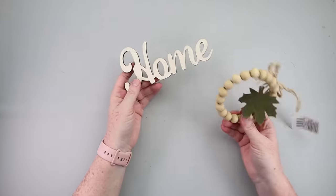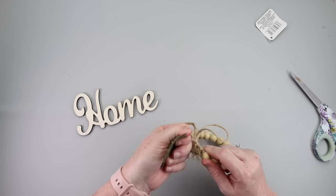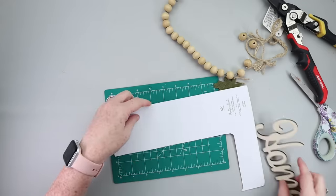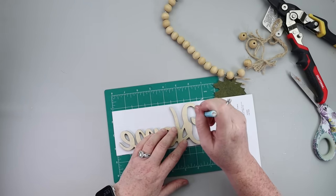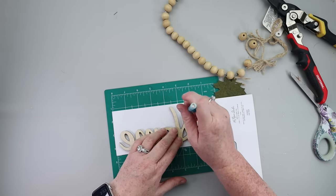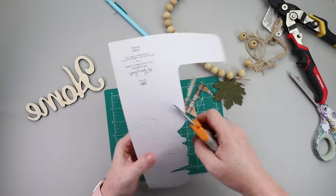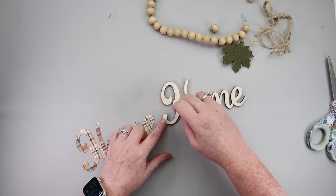Here's a little piece that I can also display with that arrangement that I just made. I'll be using one of the wooden home signs that she sent me, as well as this little beaded ornament garlandy wreath thingamabobber. I started by breaking off the stuff that was on this. I'm going to save the leaf. I do need that. And the beads, I removed those from the wire. And the home sign, I took it and a piece of scrapbook paper that I had from Hobby Lobby. I flipped the home sign onto the back of it and also flipped the home sign backwards, traced the outline, and actually I traced the whole thing, not just the outline. And then I cut that out and attached it to the home sign using a glue stick.